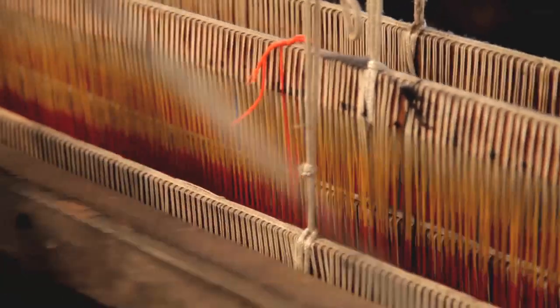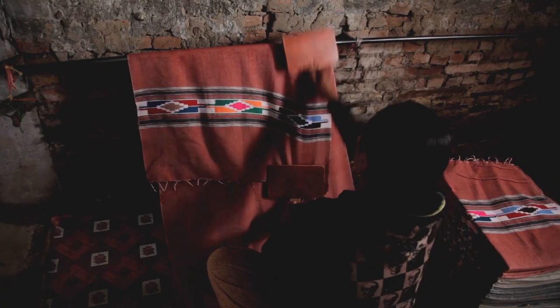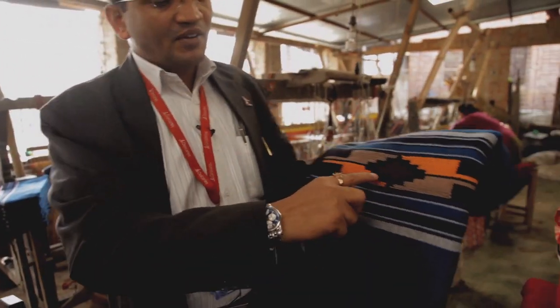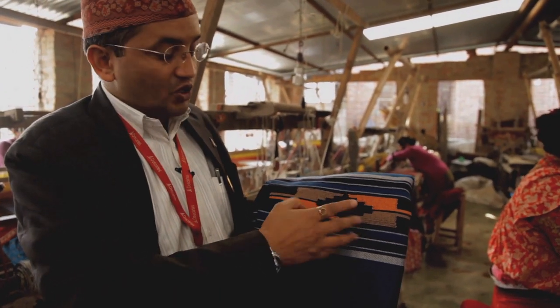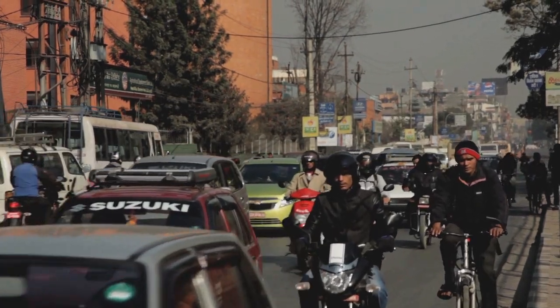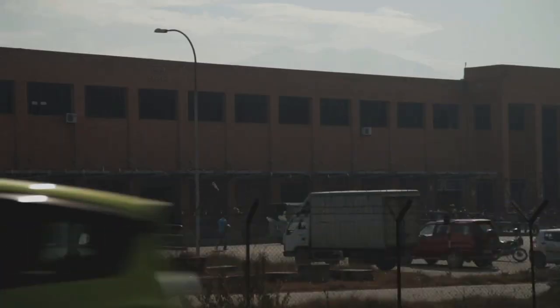There's international demand for Nepal's homegrown products, like these handmade acrylic shawls destined for Japan. This is the finished product. Every piece has to have the same size. But exporter Sundar Dahal says that getting goods out of Nepal isn't easy. It takes several trips to different government offices and a flurry of paperwork to get export documents.